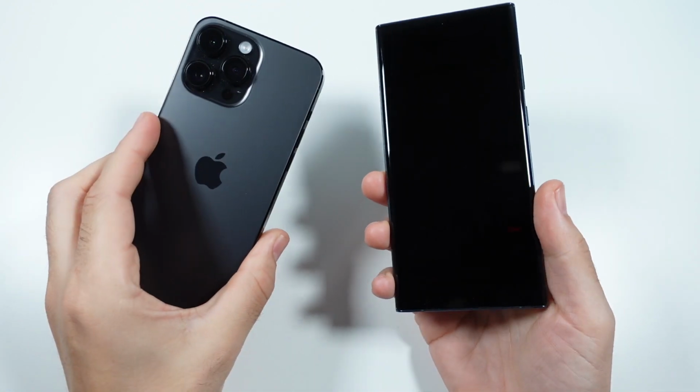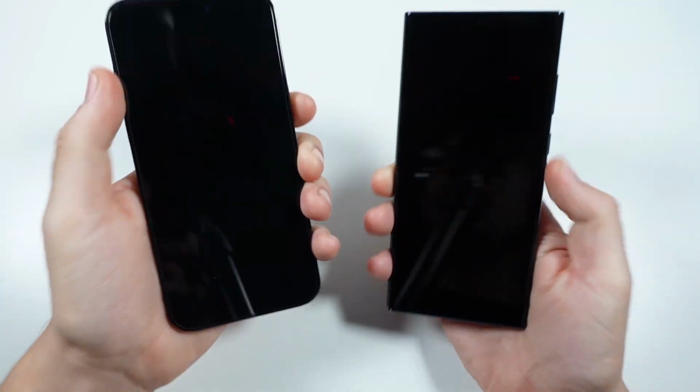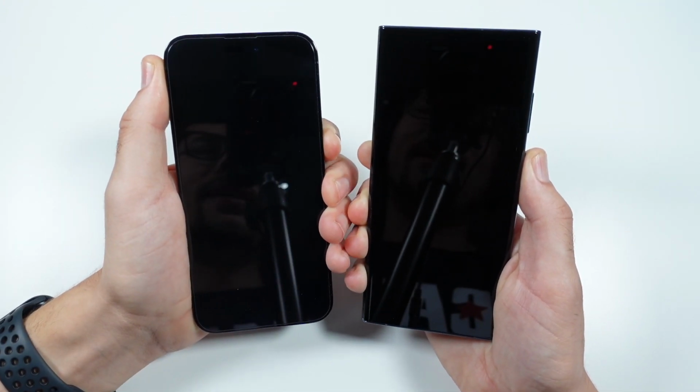iPhone 14 Pro Max versus Galaxy S22 Ultra speed test. Let's begin with a boot up in 3, 2, go, and see which one is faster.